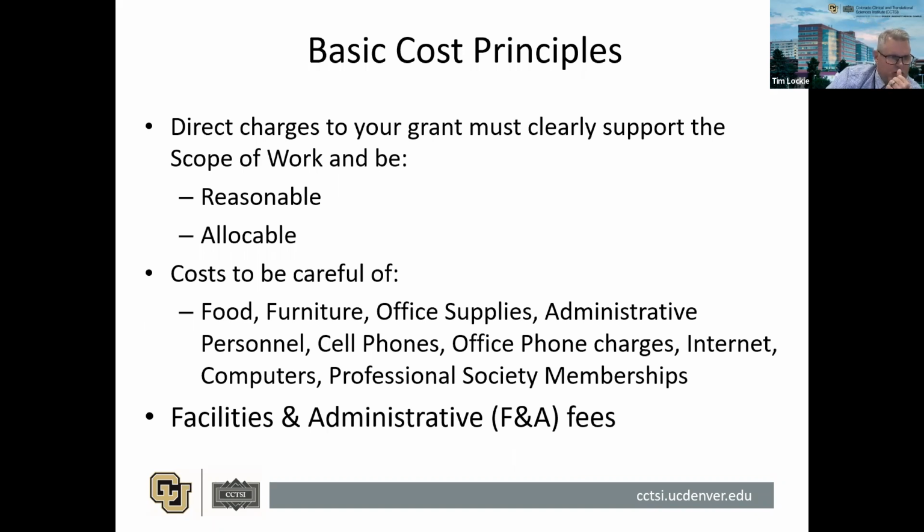So some basic principles. A direct charge to your grant has to meet these two standards. It needs to be reasonable. It needs to be allocable. And I've got 2 slides here that will talk about that. Costs to be careful with, which we just kind of talked about: food, office supplies, administrative personnel, cell phones. You really shouldn't be charging cell phones to your funded project unless it meets this reasonableness thing.